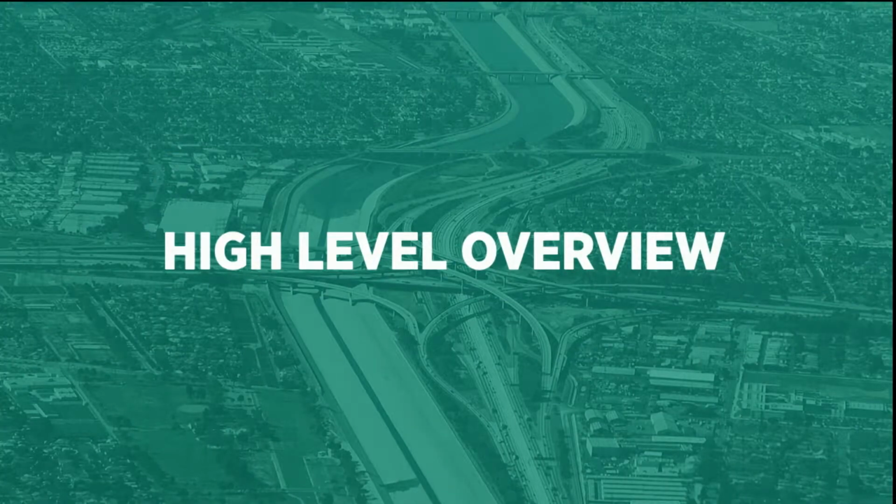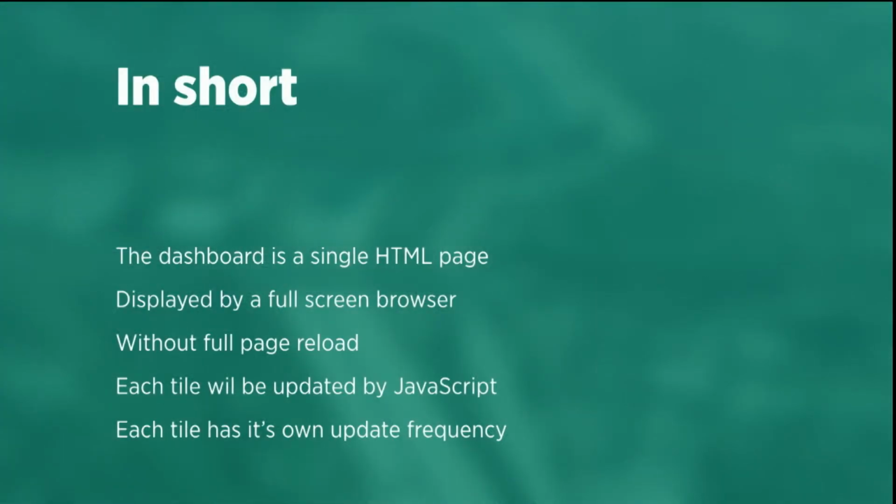The repo that's being displayed here contains the actual source code that we use for our dashboard. Let's take a high-level overview of how this dashboard is built. In short, it's just a single HTML page that's being displayed in a full-screen browser. Once that page has been loaded, we don't want to reload it again, because if you reload the page, then you see it building up, and we want our dashboard to be as quiet and as smooth as possible. So what do we do if we can't reload the page? We dynamically update it with JavaScript. And each tile has its own update frequency. The clock obviously is being updated once a second, and those numbers from Packagist and GitHub get refreshed, I think, once in an hour.